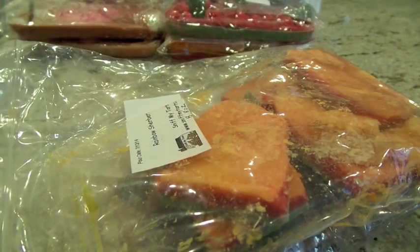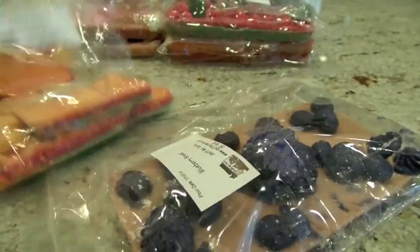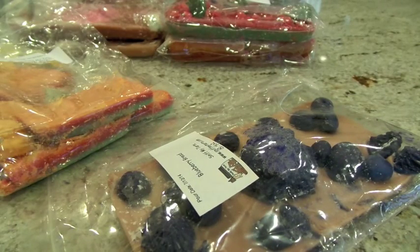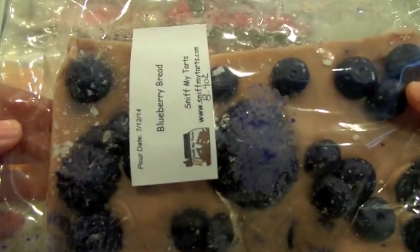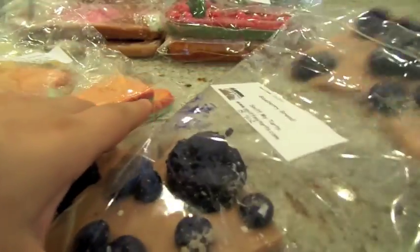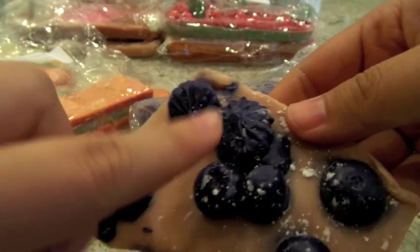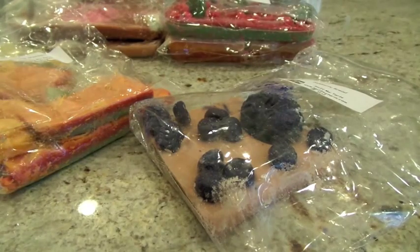The one thing I think about the half sheets is that you could only get them in single scents, because all of these are single scents. So the first one I got here is in blueberry bread, which is like a blueberry zucchini bread scent. And it's decorated really cute. Look at those big juicy berries, and I like that shape there too. That is a really nice blueberry scent.